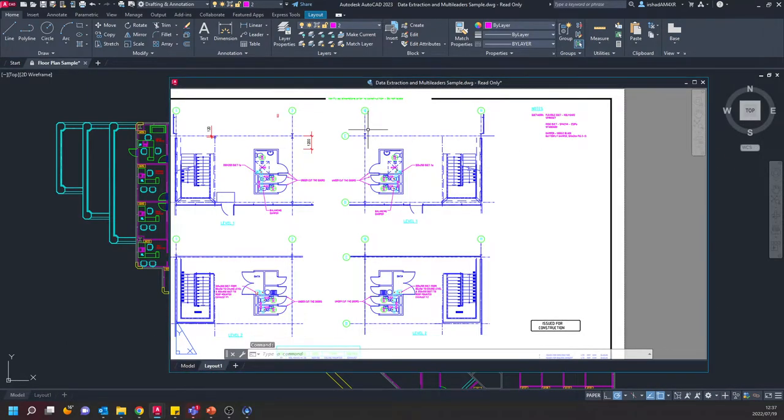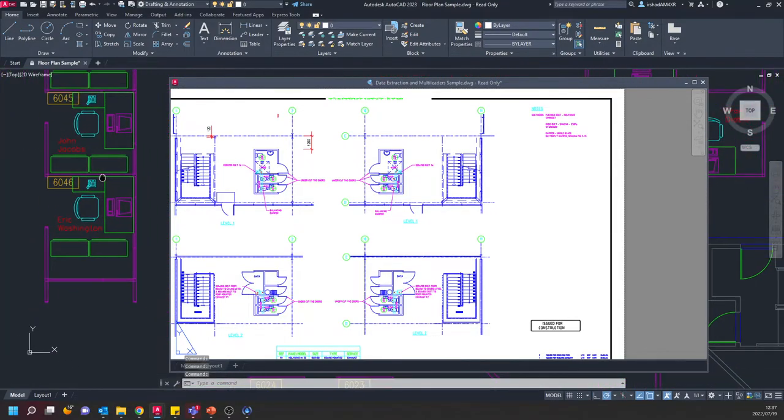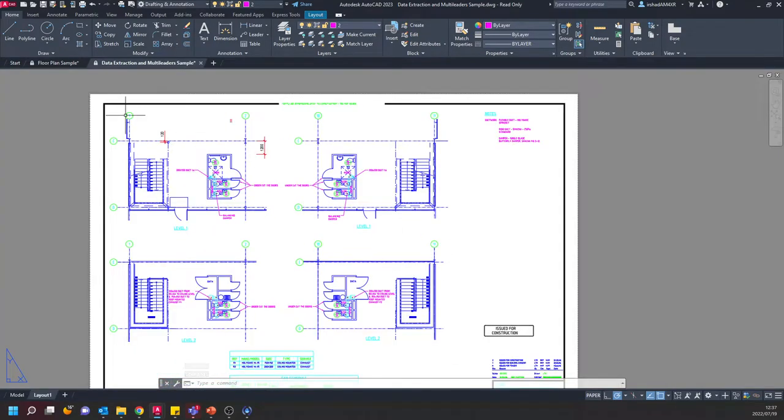I can also pin this one to the top, such that no matter where I click, maybe I want to extract some information here but still keep this one in front, I have the little pin icon to pin and unpin it. When I'm done, I can right click and say move to file tab.